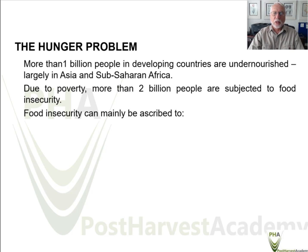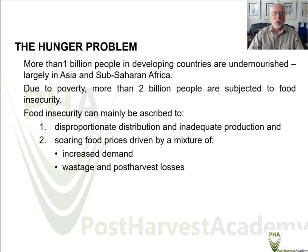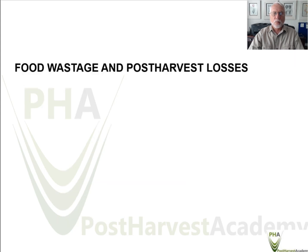Food insecurity can mainly be ascribed to disproportionate distribution and inadequate production, and soaring food prices driven by a mixture of increased demand, wastage and post-harvest losses, increased speculation, climate changes, demand for biofuels, and epidemics. Post-harvest losses of fresh fruit and vegetables contribute to a great extent to food insecurity.